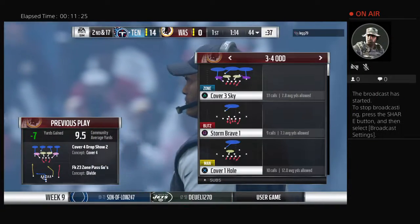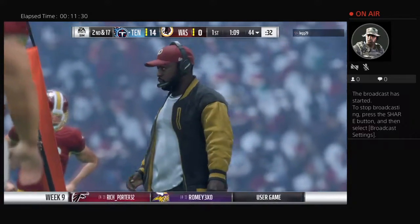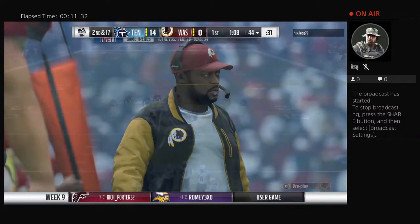Under pressure here, and down he goes. Sacked back at about the 43-yard line. Jonathan Allen in there to bring him down for a loss of 7.